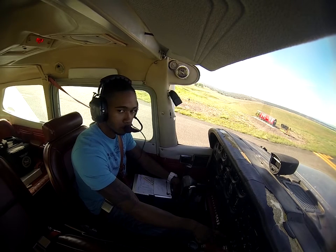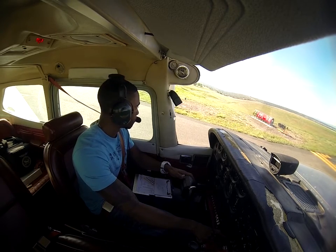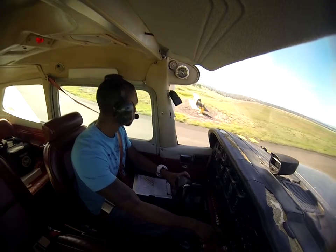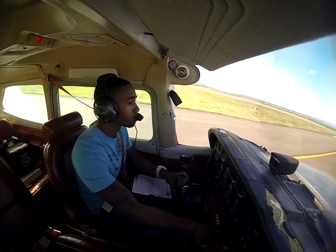Cessna 47 Echo, runway 29 left, clear for takeoff, then make left traffic. 47 Echo, clear for takeoff, 29 left, left traffic. Metro Tower, good morning, Plaza 474 Kilo Charlie is ready, 29 left. 4-7-4 Kilo Charlie, Metro Tower, good morning.